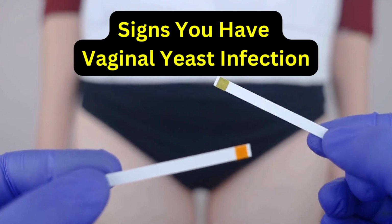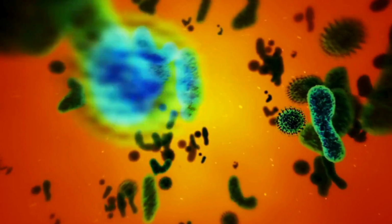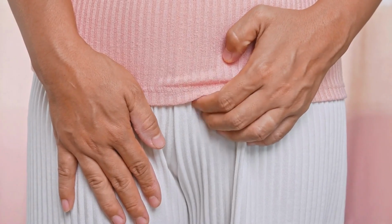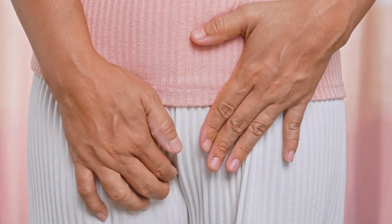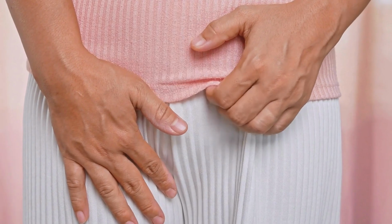7 signs you have a vaginal yeast infection. Vaginal yeast infection, medically known as vaginal candidiasis, is a fungal issue causing irritation, discharge, and significant itchiness in the vagina and vulva area, the tissues surrounding the vaginal opening.